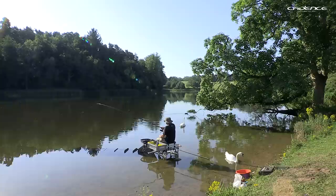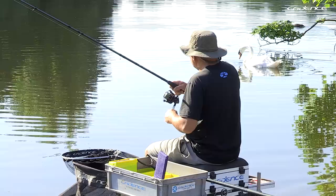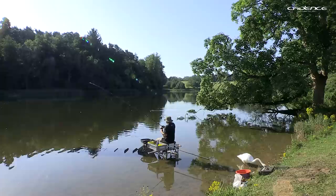Well, just one or two casts after making that change, I've just hooked another nice tench. Because it's shallow, the fish really do power off. You know, there's nothing else for them to do, really. And Steve had mentioned that just to the right of me here, there's a bit of a snag, so I've got to be careful. There's a snag just outside that tree. But we seem to be getting this one under control now.